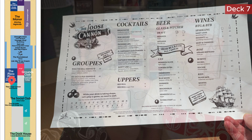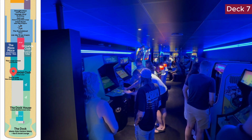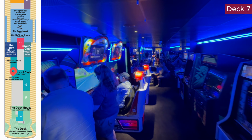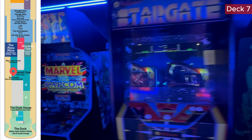Now, if you go aft from that space, instead of going forward, that's where you're going to find the arcade. This adult arcade is awesome. All of the games in here are so cool. They're throwback style games, and the best part, they're all included in your cruise fare.